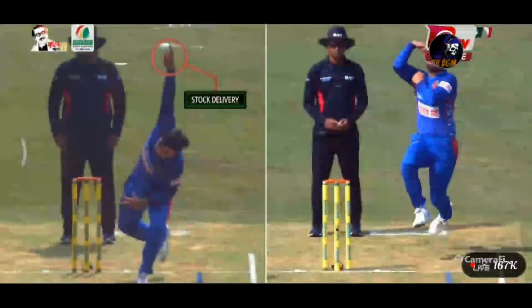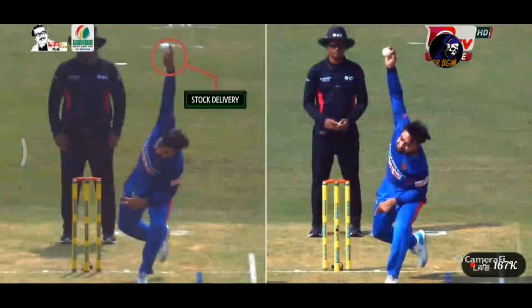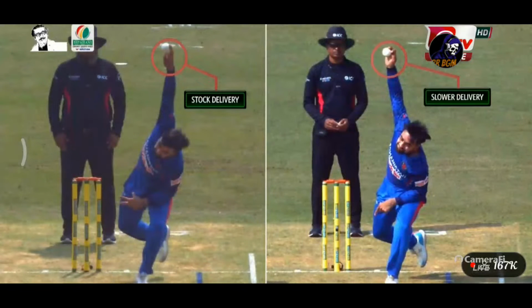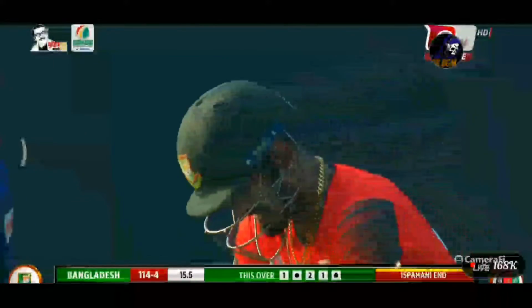He clearly on the left, the stop delivery, and then you've got the leggy on the right. So look at how much he has to vary with his wrist. But the one thing that I think Fabi's Maroof did in the ODIs, talking about that particular variation that Rashid Khan possesses.